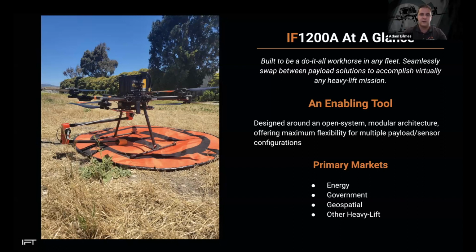And one of the ones I know we're going to be discussing today that is very near and dear to my heart, and I think extremely important to society right now, is using the IF1200A in conjunction with a magnetometer, as you see here, and some other capabilities for demining, right? Certainly a hot topic right now. And Alexei and Steve will be touching on that shortly.